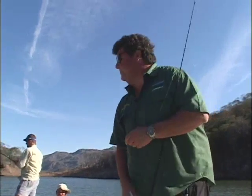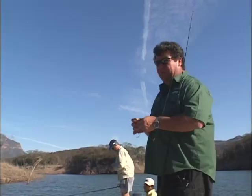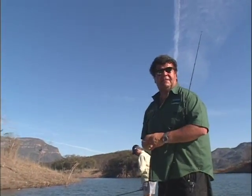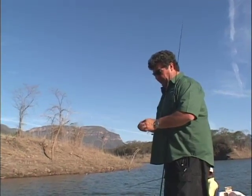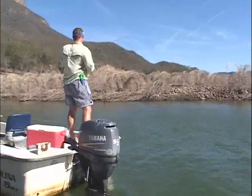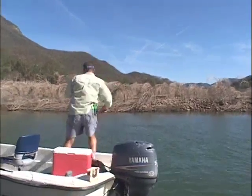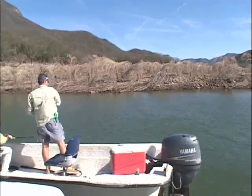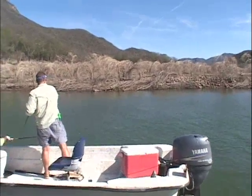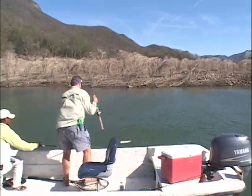All right. Well, we're going to keep working this area in here. We're going to fish this shallow spot a little bit. Then we're going to go deep, fish the last hour of the day deep, see if we can get us that big bass that we came here for. One of the nicer ones. Yep.